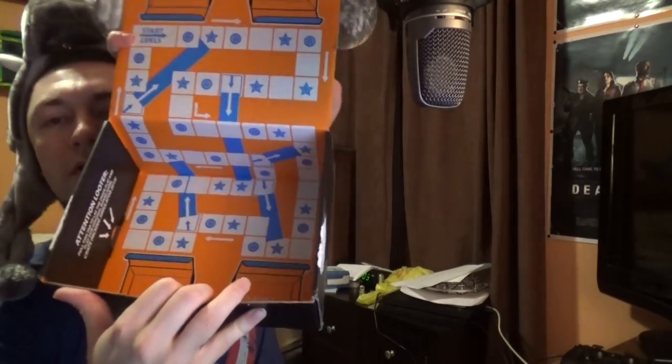I'm not gonna destroy the box yet, but this is the board game that's inside. And getting all five of them, you win. So this is a pretty awesome Loot Crate.